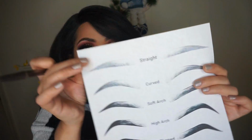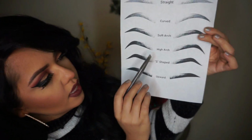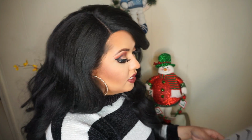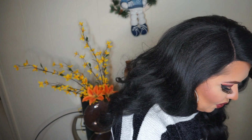Okay, so which one would you like? The straight, the curved, the soft arch, the high arch, the S shape, or the upward? The soft arch, I think that's wonderful. It's going to work a lot with your face structure. Yes, and it's a perfect brow. It's a very classic look. It's not going to be too harsh or too soft. It's just right. Okay, darling? Okay, that's wonderful. So I'm going to start by putting on my gloves.